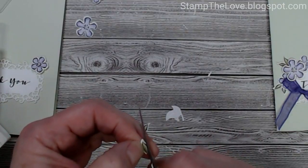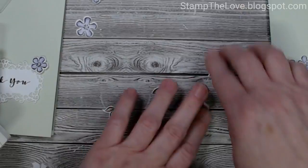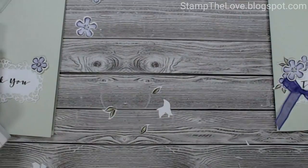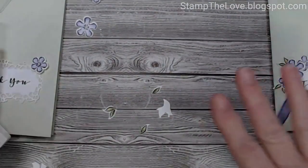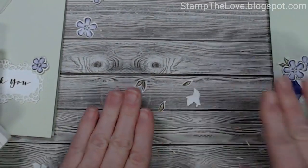Can everybody see okay? Am I staying in the light enough? I think that because I'm working too close to the camera, I need to stay down here a little bit more.